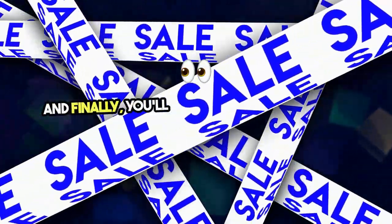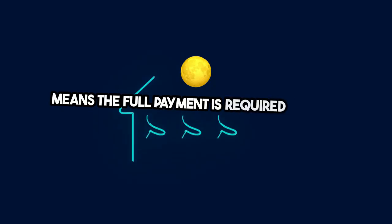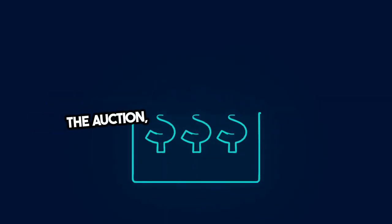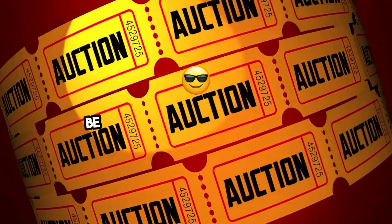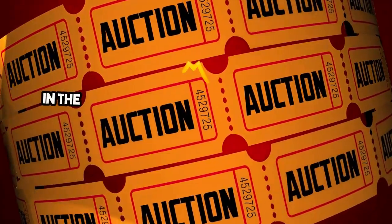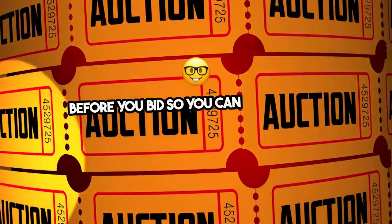And finally, you'll often see cash-only sales, which means the full payment is required shortly after winning the auction, usually within a few days. Now that you know these terms, you'll be more confident at the auction. In the next part, we'll talk about researching the property before you bid, so you can make smart decisions.